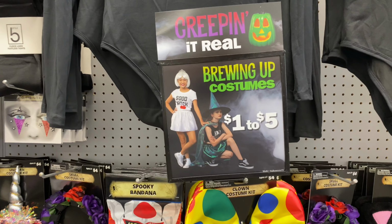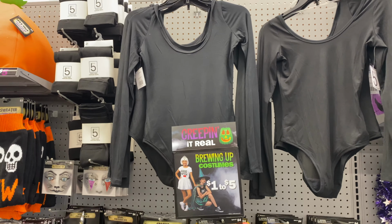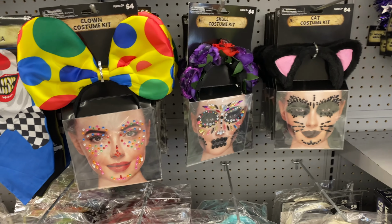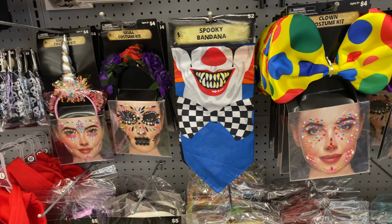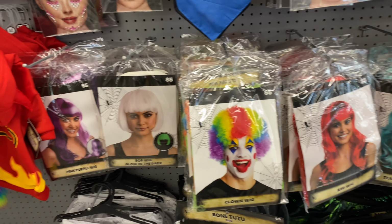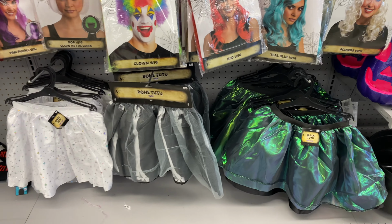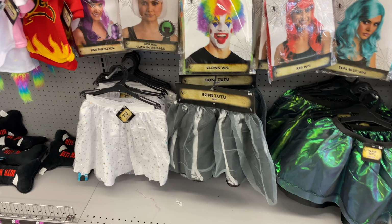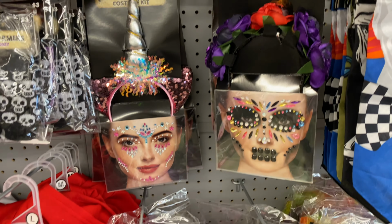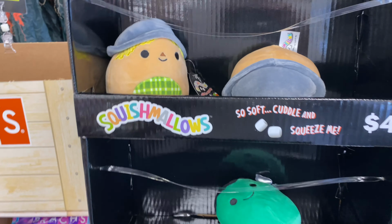Then they have some of what they call costume type options, but some of the things over here look more just like accessories. Maybe they're accessories meant to go with that shirt type thing that we just saw. Got lots of wigs and other things to make a pseudo Halloween costume. But these sort of makeup-y eyelash things were kind of neat.